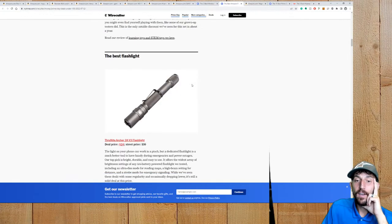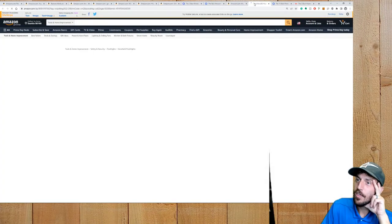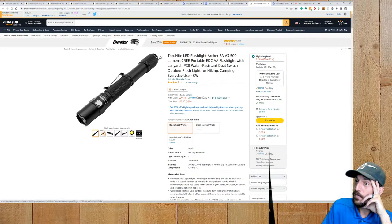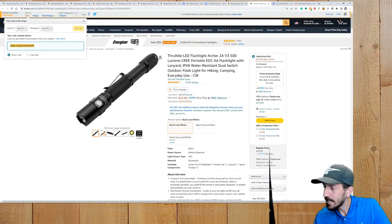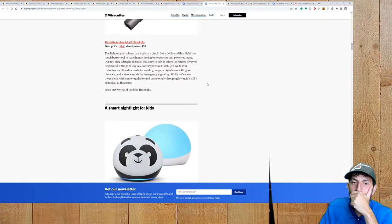All right, the best flashlight. The Archer 2A V3. You guys interested in that? $24. It's a lightning deal. 52% off. So as this goes out, you're gonna see it go. Let's see what the prime lowest price. Oh, this is a new ad, so you can't actually check it versus the old. But that's pretty cool. If you guys want a nice little torch, flashlight, I'll put that in. Cool. What else they got for us?